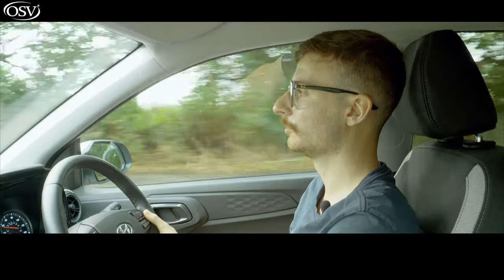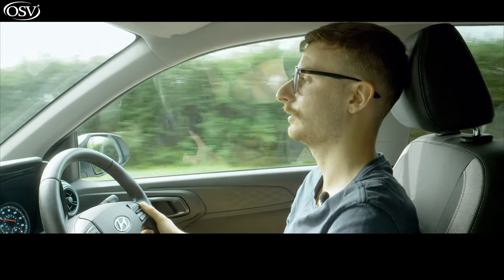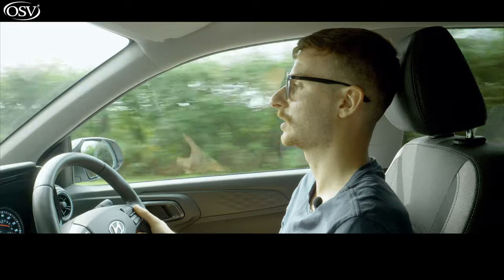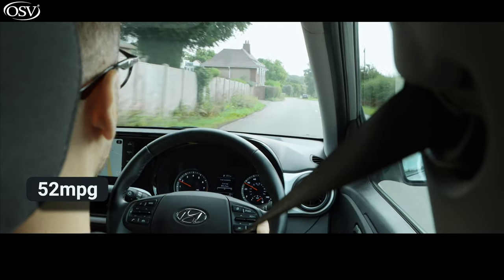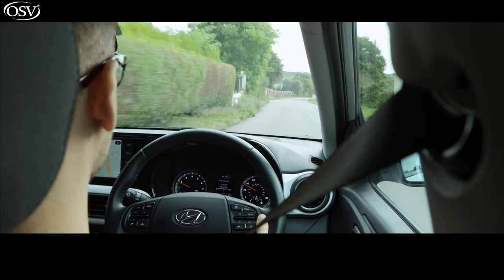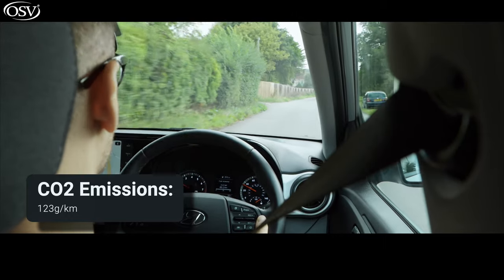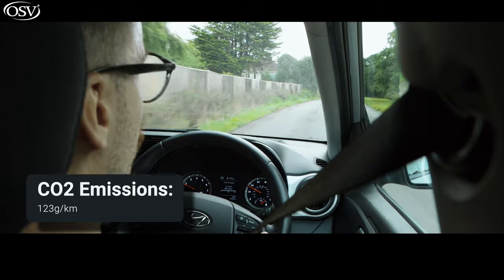So if you do want that acceleration from standstill to get into those tight gaps in traffic around town, then this is the variant to go for, also especially if you love sporty city cars. Miles per gallon, you'll be achieving around 52 mpg on the combined cycle, depending on how you drive, of course, and CO2 emissions around 123 grams per kilometre. So it's again placed in quite a generous BIK band.